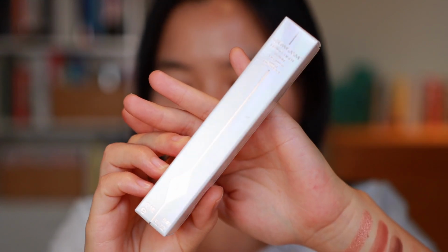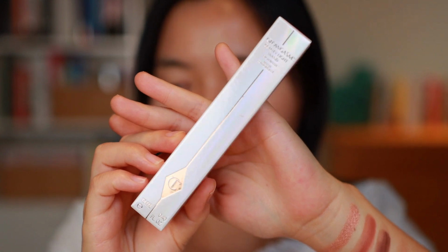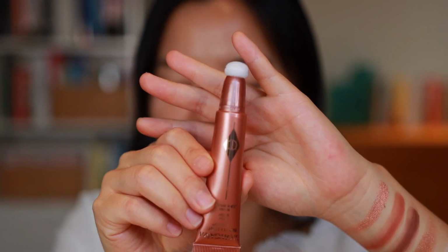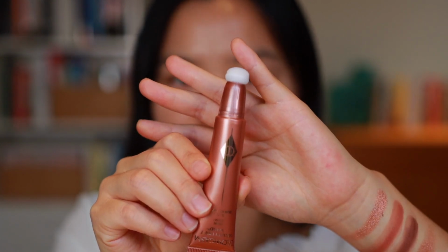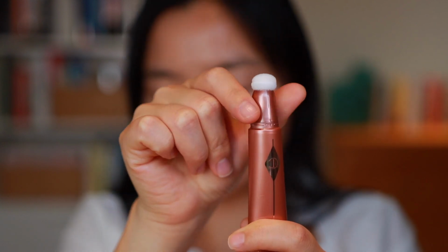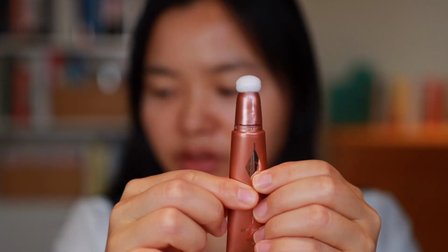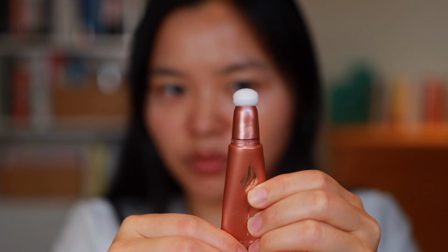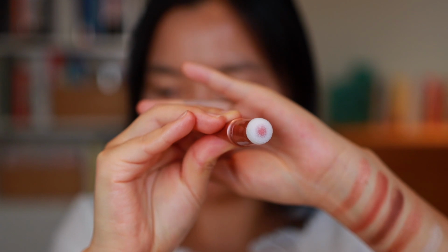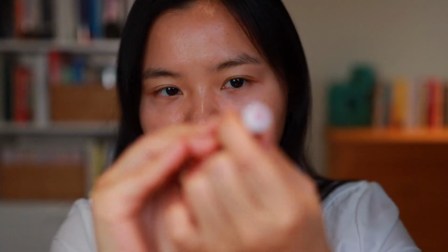Last but not least, here we have the box for the Beauty Light Wand. It almost has a slight holographic effect to it. And then the product itself comes in this tube packaging. And then it has a foam tip at the top. Basically, the top can be twisted on or off, and there's little instructions that show you which direction is on. So here it is on, and then you just squeeze the tube until product starts coming out. So let's try that. Okay, here we go. I think there's some product coming out now, so I'm gonna actually twist it closed.